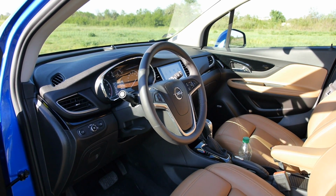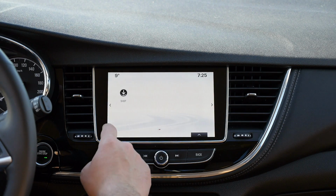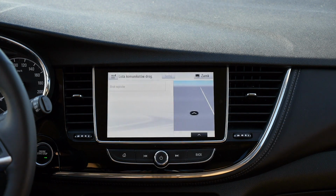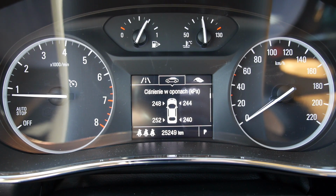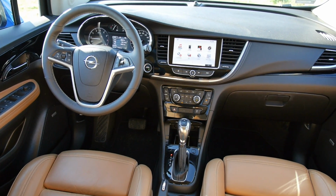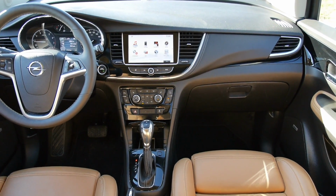Biggest changes are visible in the front. There is a new 8-inch IntelliLink infotainment display. It's easier to read and use than its predecessor. Reversing camera is an option regardless of trim level. There is also a new instrument cluster where you can get up to a 4.2-inch display between the dials. If I were to complain about something, it would be the buttons on the center stack. There are too many of them, but at least in the Mokka, pictures are larger than in the Corsa and I can see what they are for.